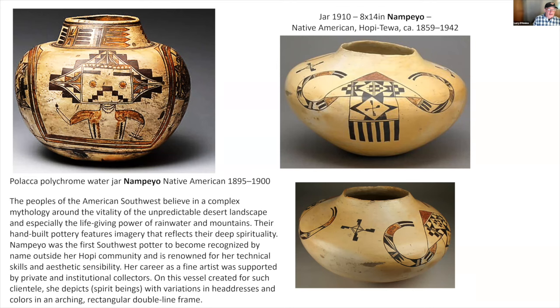So I'm going to talk more about Nampeo. She was really... the archaeological excavations started in the early 1900s. So that unearthed a lot of images that hadn't been seen in this kind of volume by the potters that were around at that time. So it very much opened up inspiration for new explorations.